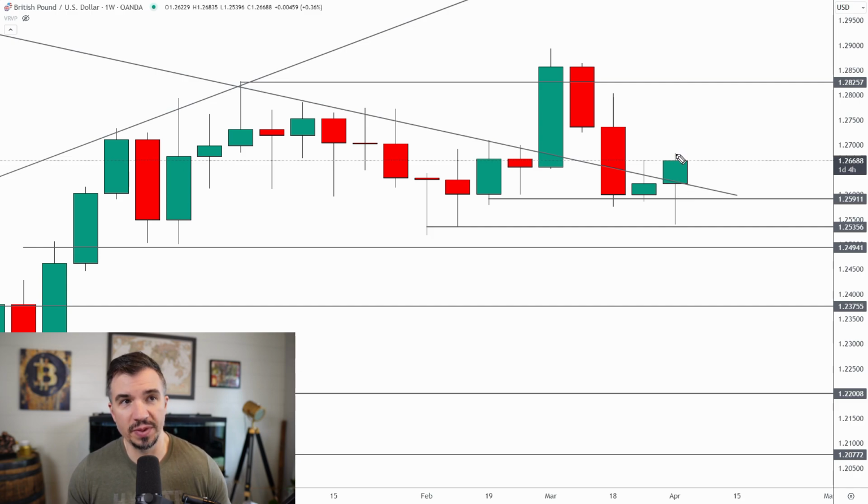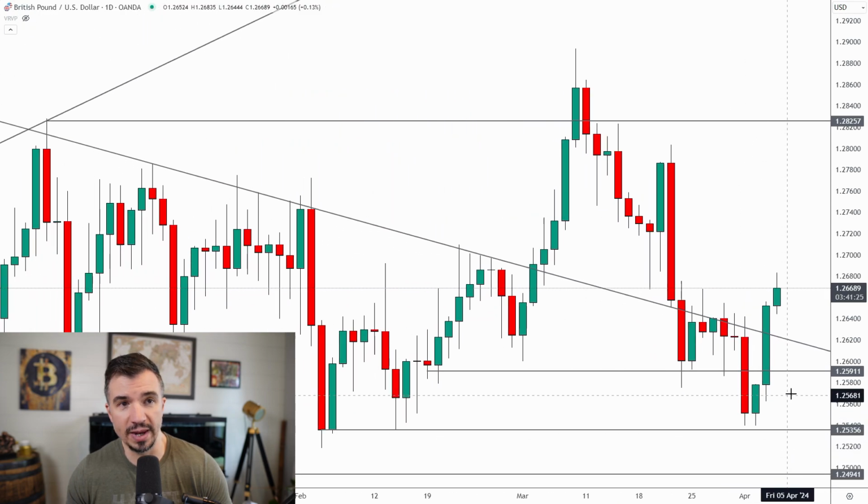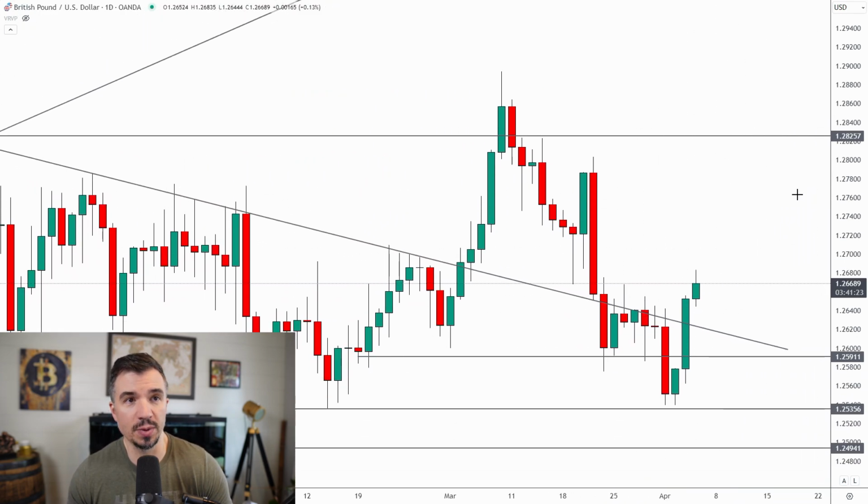So just be careful with this, because right now we still have the market holding below this level up here on a weekly closing basis. The last 2 weeks held below, okay? So if this week closes back above, then that could be bullish for the pound. However, again, we have 24 hours left in the session and also NFP coming up. So it's going to be a really critical event here for markets like the pound to see where this closes.